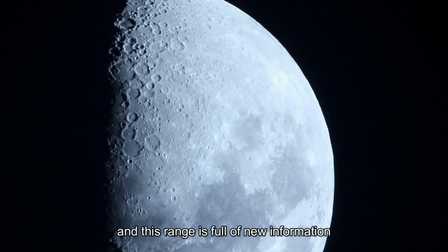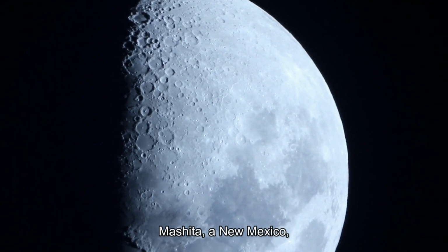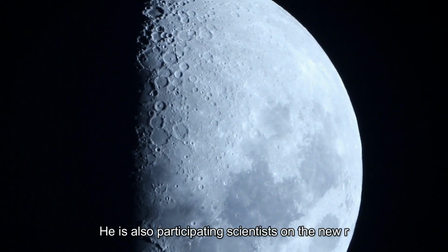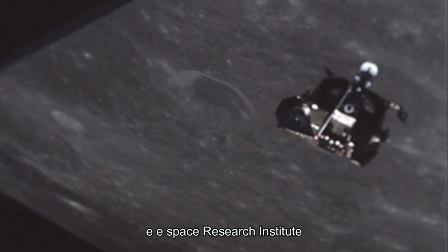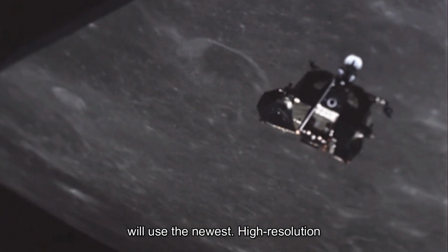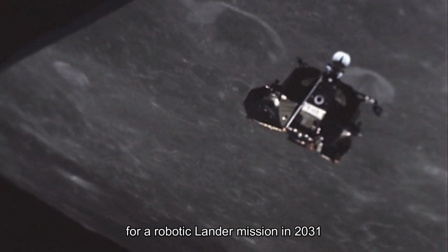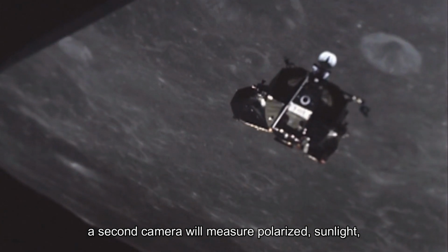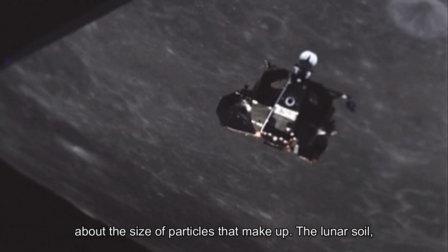And this range is full of new information to detect elements on the moon, said Naoki Yamashita, a New Mexico-based scientist who works for the Planetary Science Institute in Arizona. He is also a participating scientist on Danuri. The Korean Aerospace Research Institute, South Korea's equivalent of NASA, will use Danuri's high-resolution camera to scout the lunar surface for potential sites for a robotic lander mission in 2031, Mr. Kwon said. A second camera will measure polarized sunlight bouncing off the lunar surface, revealing details about the size of particles that make up the lunar soil.